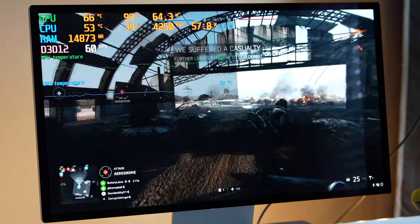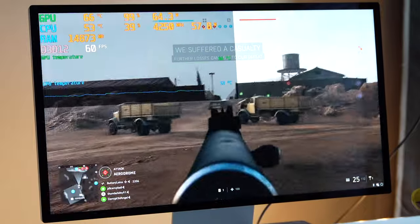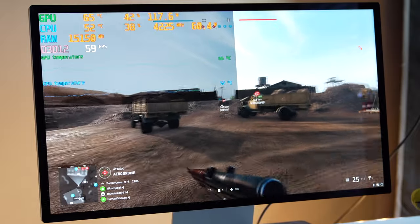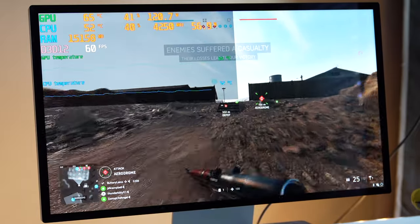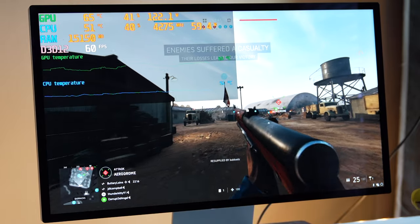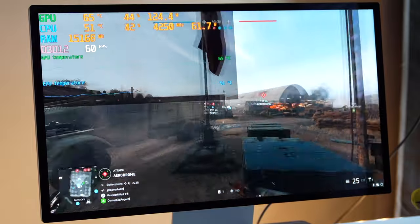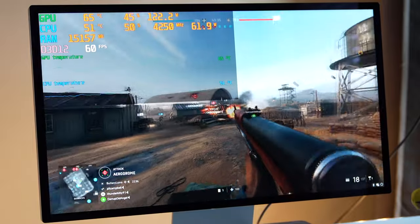Okay, let's try 1440. Now we're in 1440, and it looks like we are absolutely pegged at 60. So likely we are getting higher than 60 frames per second. Oh, just dipped down to 59. So we're getting between the lows of 59 and somewhere higher than 60 frames per second. It's hard to tell, but it's very, very smooth now.